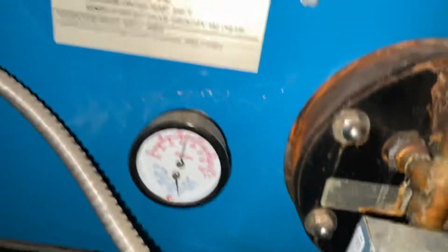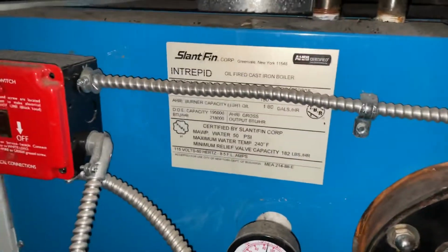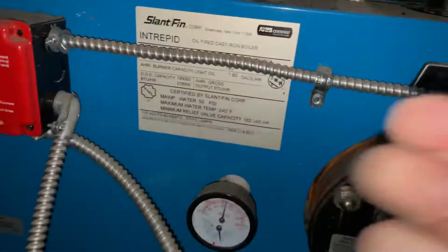189 now, still going up a little bit, even though it's not running anymore.